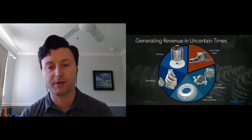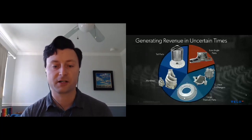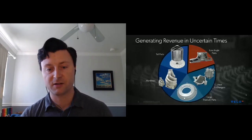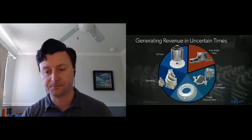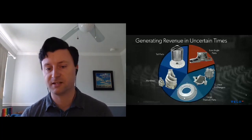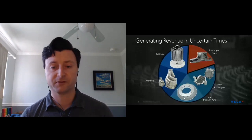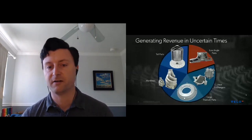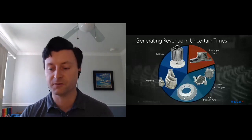So shrouded impellers and low angle parts are a critical part of what Velo 3D is enabling. But there are also several other parts that we are starting to see become more and more prevalent, especially with some of the capabilities that we're bringing to bear on the market. If we go around clockwise: heat exchangers are a really great example. Large titanium parts may seem like an interesting category unto itself, but I'll explain more as we go. Then manifolds, and tall parts, which, like the titanium parts, it's not clear why those would be good candidates for no bidding on more of the incumbent systems.